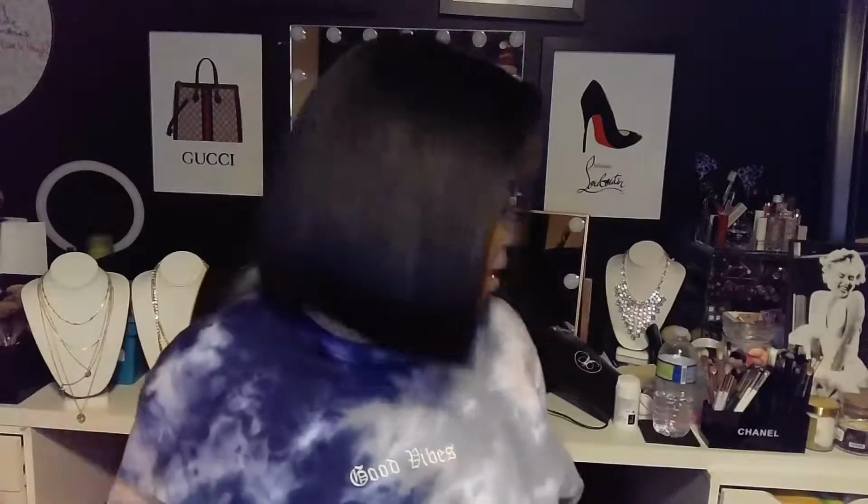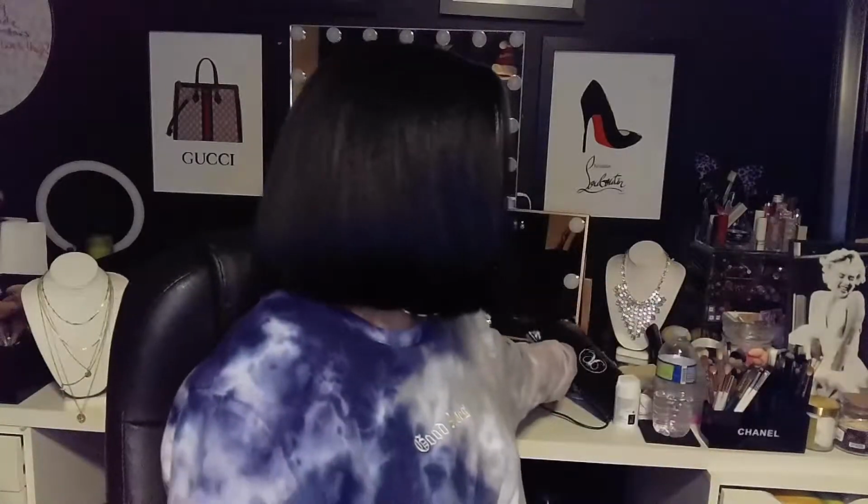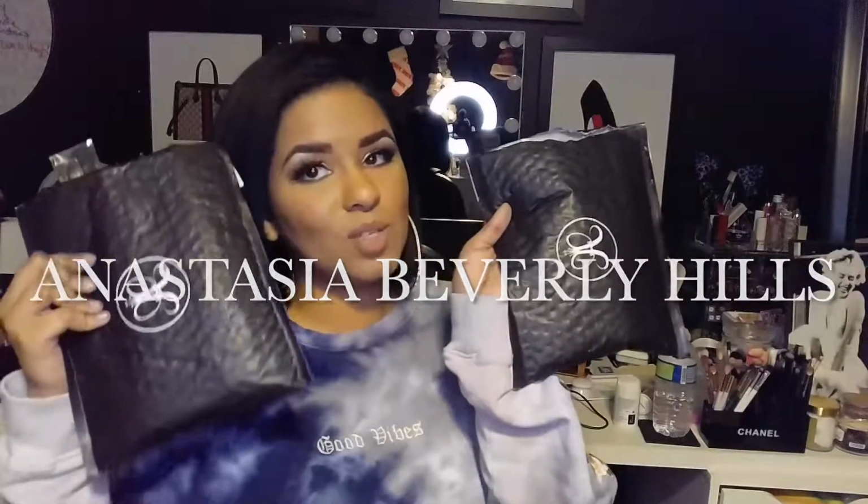And tonight I have a very special, one of the best, I'm going to spoil it for you guys a little bit, but one of the best hauls I've had in a really long time. It was the Black Friday combo with Christmas gifts combo with sales and sales and sales. It is a haul from Anastasia Beverly Hills. Mostly brushes, but I also got some products. So if you want to see what I think about these products, you can just keep on watching.